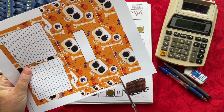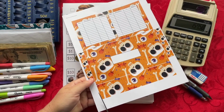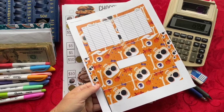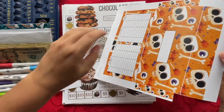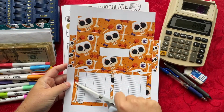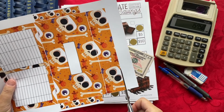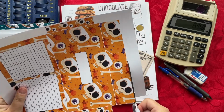You can find these cash envelopes that match the coin roll wrappers. And so this is the template right here for the envelope. So all you do is you just cut all the way around the envelope here. So give me just a moment to do that.